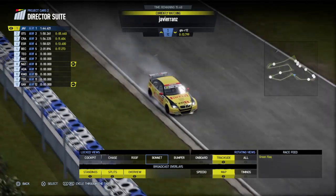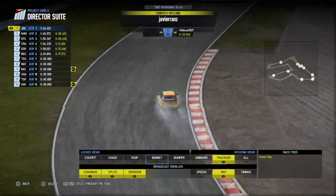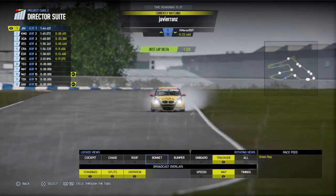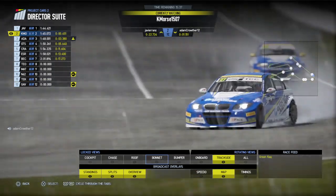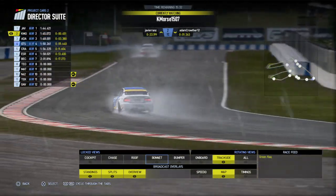So I ran the 142s, 143s, I think, for Paul here tonight. Always set by Javier Ranz, and he's two-tenths up in the first sector. K-Morse has just gone into second with a 1:45 flat, just going through turns 1 and 2 there.